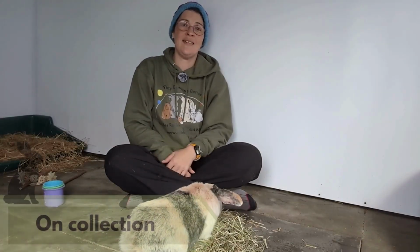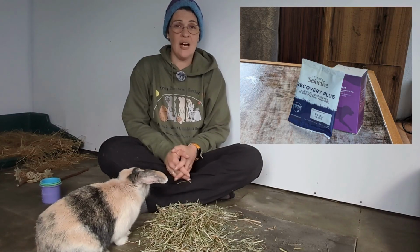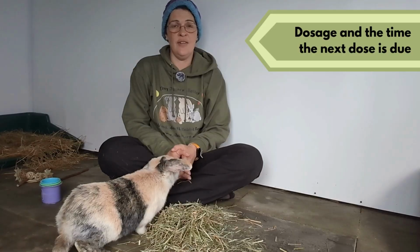In most cases, the surgery will give you a ring once your rabbits are in recovery and starting to come round from the anaesthetic. When it's time to collect your rabbits, the nurse will discharge them and go through post-operative care with you. They'll also let you know what your rabbits have eaten since they came round from the general anaesthetic, and whether or not they have eaten alone or needed to be syringe fed. You'll also be sent home with some oral pain relief, some recovery sachets, and possibly some gut stimulant. They will also give you the dosage and when the next dose is due.